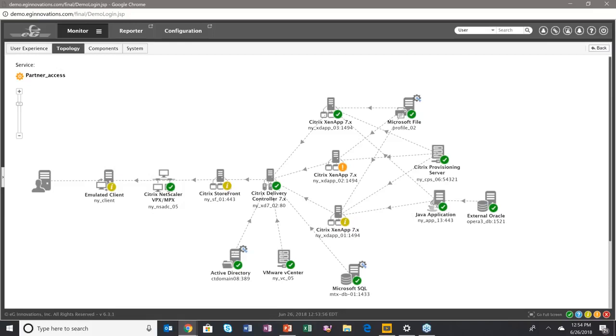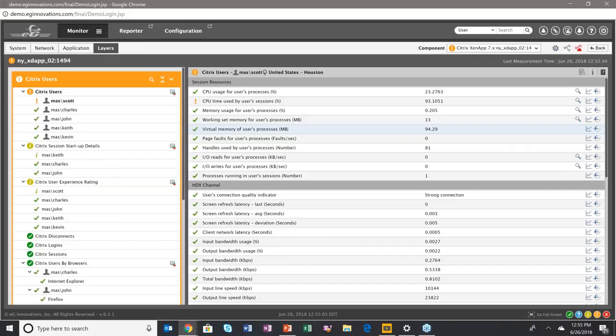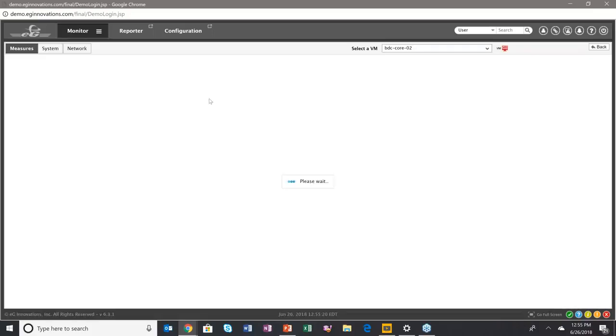So having that ability means you can add artificial intelligence into it to see the impact of what's going on at every layer. So you can see the problems when you click here, and you can also drill into the problem. So this is the medium priority problem. Let's drill into it. And you can see that server, that XenApp, is actually running on an ESX host. So I drilled into the XenApp. CPU time used by user session is high, so it's choking on CPU. I know that. So let me go back and go into the ESX host, try to see what the problem is, and I can clearly see one VM is creating a problem, and it's the same problem that I saw outside. This is the inside view, and I can see that that's the backup process.